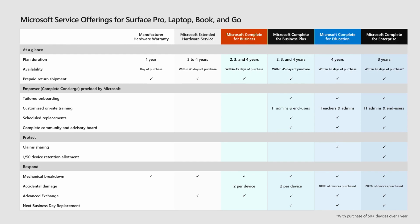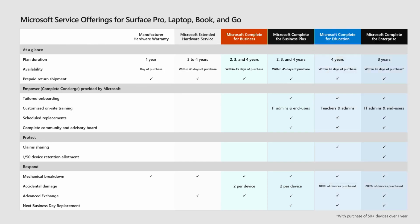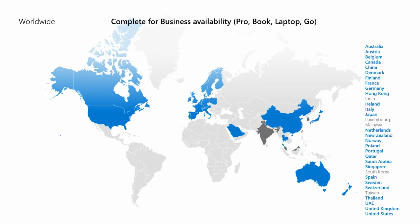Okay, one more left. Who has a question? Is there any coverage for the Surface Studio? Yeah. So, is there any coverage for this Surface Studio is the question. And we do have a coverage for the Surface Studio, and I'm going to show you real quick.